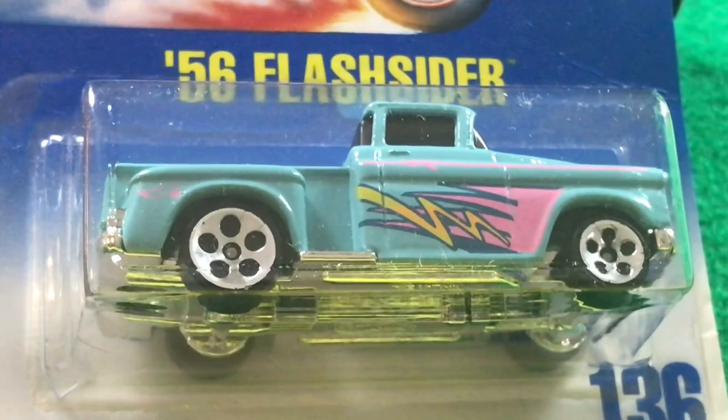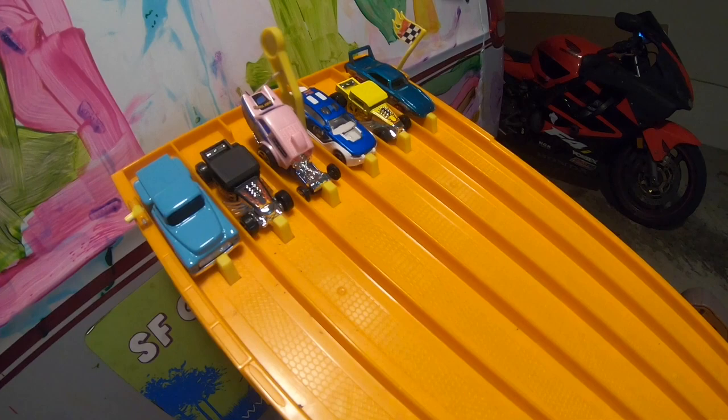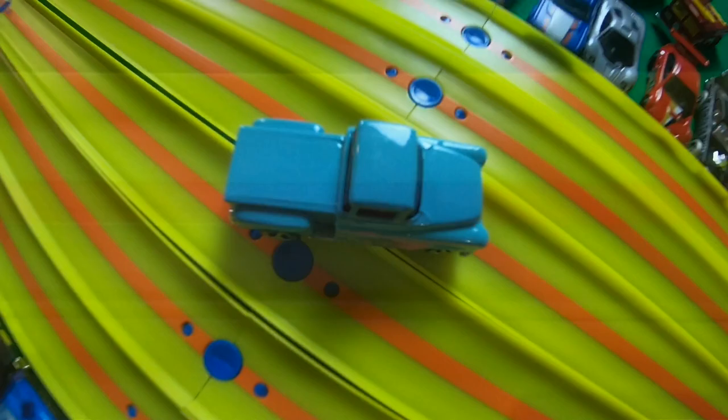Here we go. Let's see what we got. Make sure everybody's lined up real good here. All right. Here we go. Whoa. The 56 Flash Sider takes it. Alright guys, here we go. The GoPro is down to 27%.